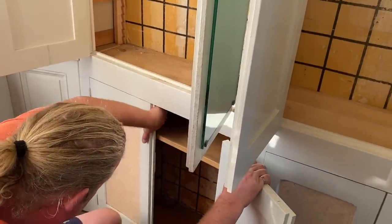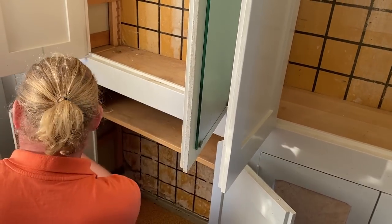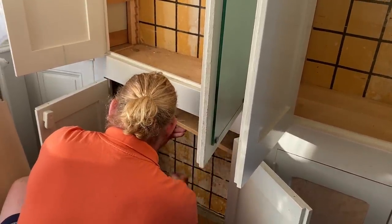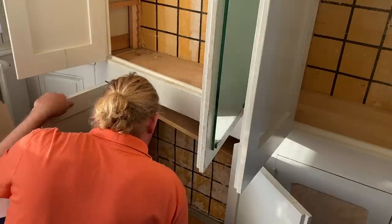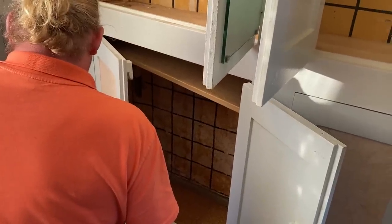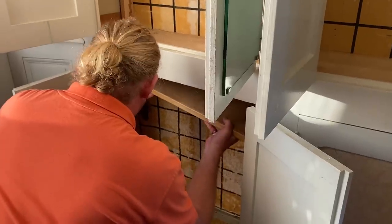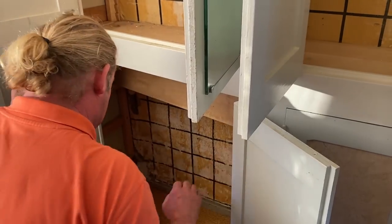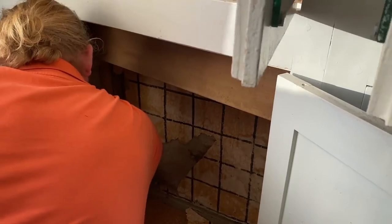Let's see, where is it? Oh, it wasn't even locked. Okay. Some of these are pegged, but then I have the new lines for the heating system, the hot water lines. They are actually right here. They go right through this wardrobe. So this I need to take apart a bit more. Okay, that I've never seen either.